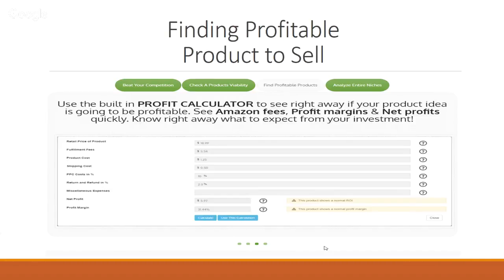So again, it's another step up in the process of looking for a product. And I'm super excited about this product. I think that it is going to give people a lot of information that they weren't getting before, and give them some more vision and some more confidence in picking a product. 100% agree. Yeah, I think this is a step up from what we've seen before.